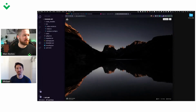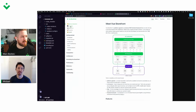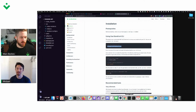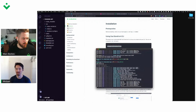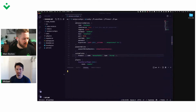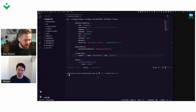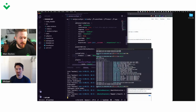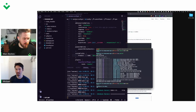Vue Storefront. It works. Installation. I will just do this. You can start it with one command. Let me stop this server and start it in here, because if not, I get confused. Yeah, start. Okay, and then I go back to my terminal. All right, so npx vue-storefront CLI init.